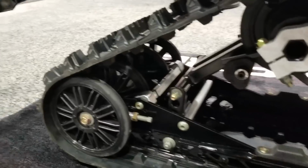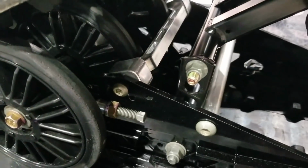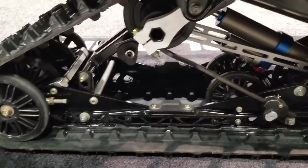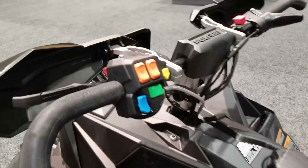You got a 4-wheel rear axle, which is another upgrade, as well as the aluminum coupler block back here. That's significantly more durable. It's an interesting one. Stiffer torsion springs as well. You have an Axis race seat that comes with this package. Obviously the handguards, the fixed riser.